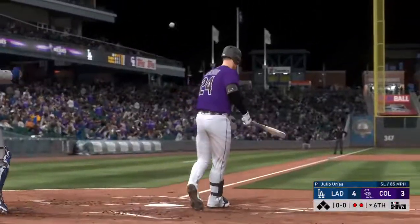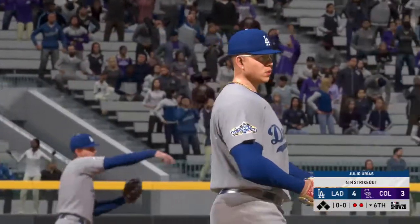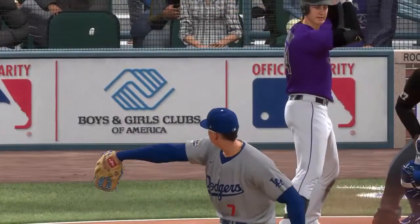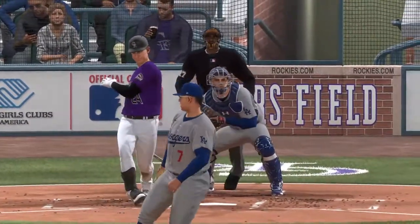He struck him out. The 3rd time he's fanned in the game. It's been a rough night at the yard for him. That's 3 times he's gone down on strikes in this one. So they've really figured out how to attack this guy. Away.